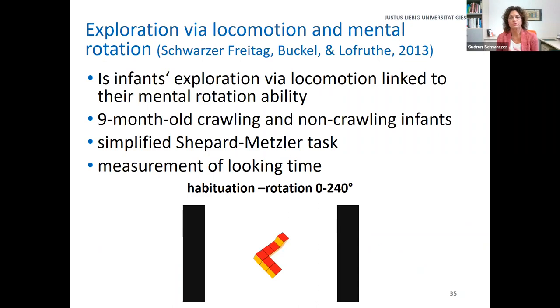And in other experiments, we wanted to know whether crawling is also linked to visual spatial intra-object processing, and we studied infants' ability to recognize an object despite different points of view. So we are very interested in their ability to mentally rotate an object, so the ability to move the internal representation of objects. And we tested mental rotation with the simplified Shepard-Metzler task. I think we all remember that in adults, in the typical Shepard-Metzler task, adults were asked to judge whether one stimulus of a pair is a rotated version or a mirror version. And we have adapted this task to infants.